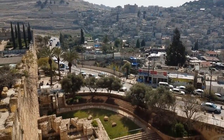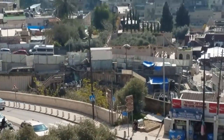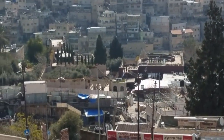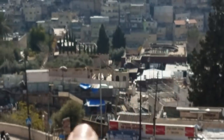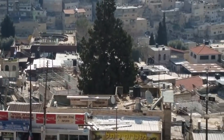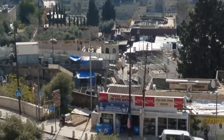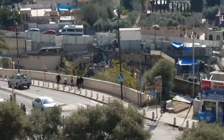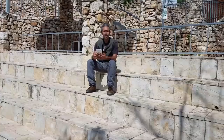All right, so the City of David Museum, that's right here. This is the top of it here. This is all the City of David Museum. And here's the parking lot. It's not a parking lot now, it's the dig site.